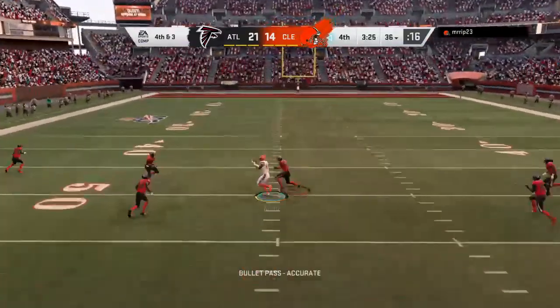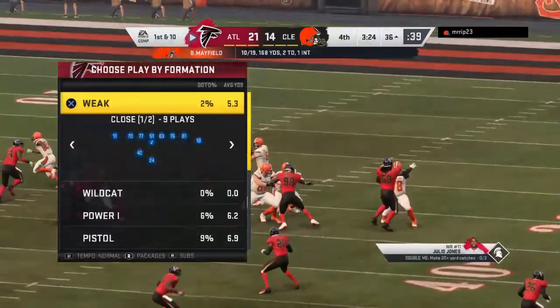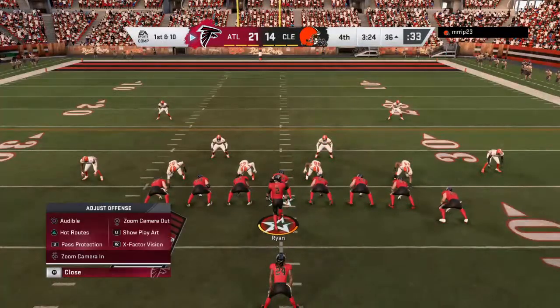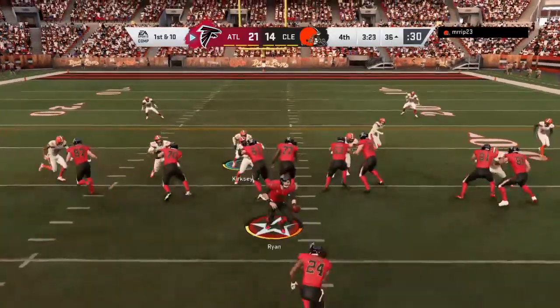Mayfield to throw for it on 4th. He's got a first down and then some at midfield. And it's incomplete. They cannot convert, and they turn it over. Boy, it looked like he had it and dropped it. And the Falcons will take control of the football in great field position.